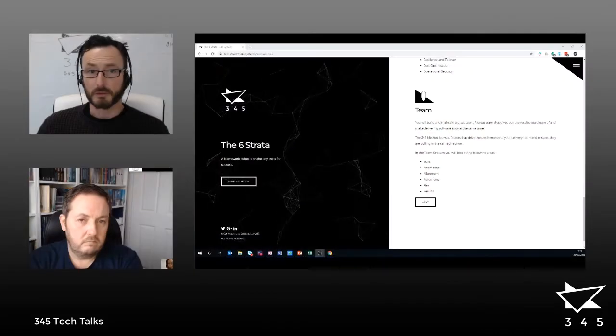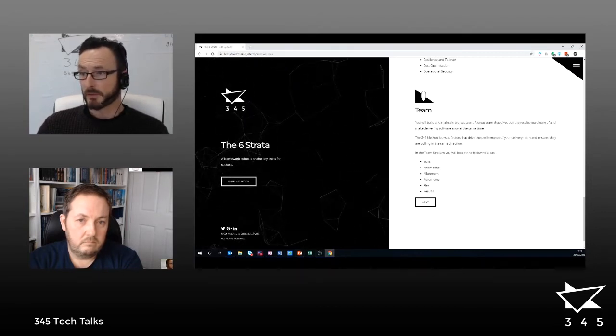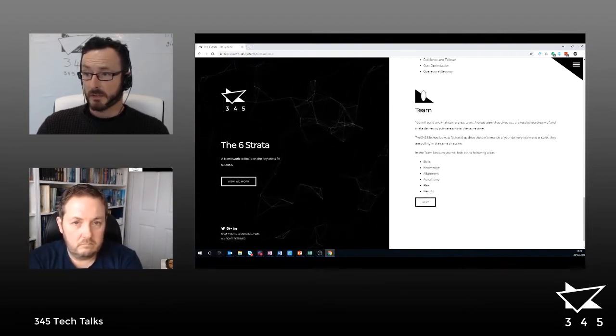So there's a couple of other things we look at in costs, because this does impact on automation, and so the development process, the verify process, the release process, there's a big load of stuff in there from automation. The other one is people, and so when we talk about the team part of our model, for those of you on the audio version, our team stratum has a number of areas in it: skills, knowledge, alignment, autonomy, flex, and results.